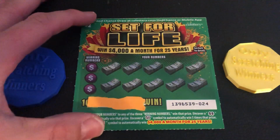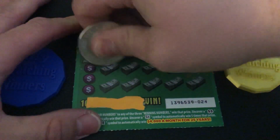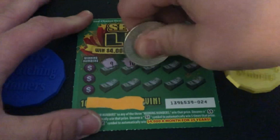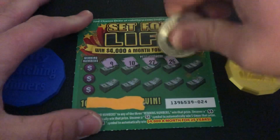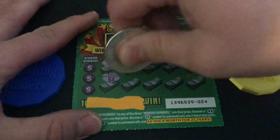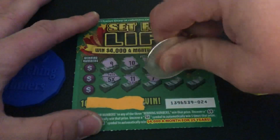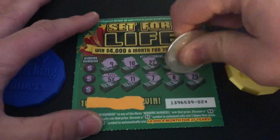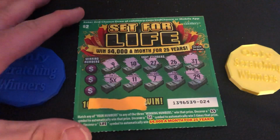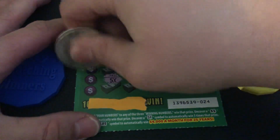I'm going to scratch the your numbers first and then see if we get a match that way. I've seen a lot of other people do that. I've recently seen some people scratch all sorts of crazy ways. Oh, we got a times 5 on here. Cool. So we will see if we get any other matches. Maybe this one will be bigger than the $20 ticket. Maybe. That'd be nice.